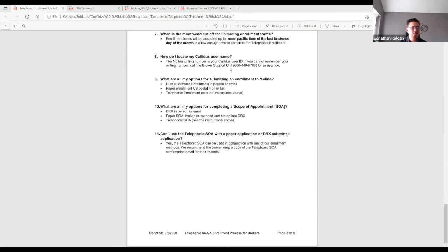We'll get into the broker support unit, but this deals with if you don't remember your Molina writing number, because that's your user ID to get into Calidus. We already went over the other options, paper enrollment, DRX is the electronic enrollment. Here are the options for completing the SOA. And can I use a telephonic SOA with a paper app or an electronic app through DRX?